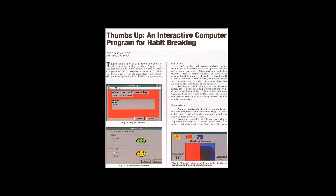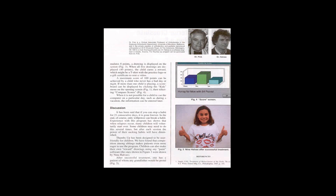If you want to go the next step above that, this was a software that was developed by orthodontist, Dr. Fred Fink. And basically, it has a status screen where the child is asked, did you suck the thumb or not, and the parent can help with that. And then it builds up a record which the kid can then just download, print out, and bring in for their prize. So any of these reward mechanisms work well, particularly for younger children.